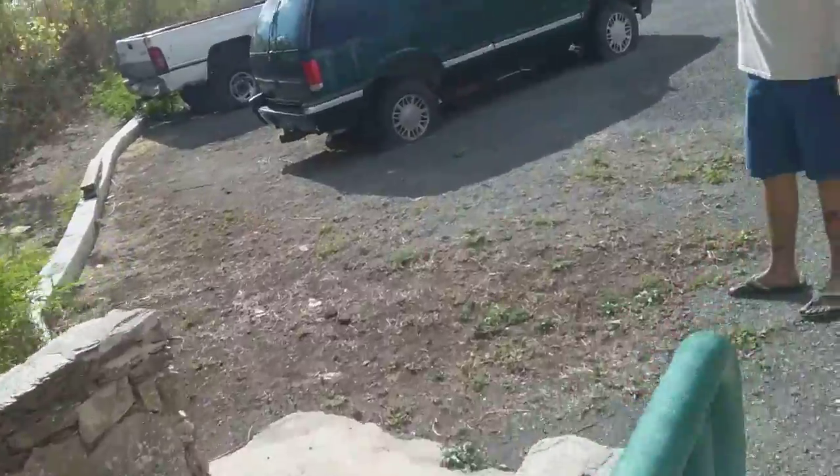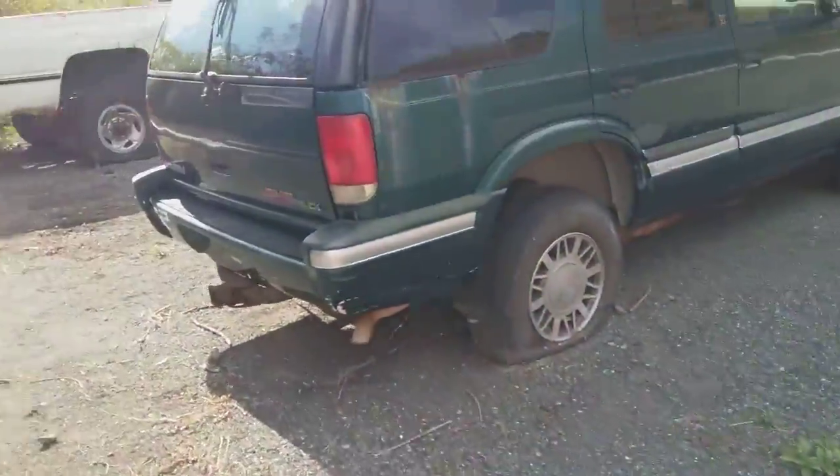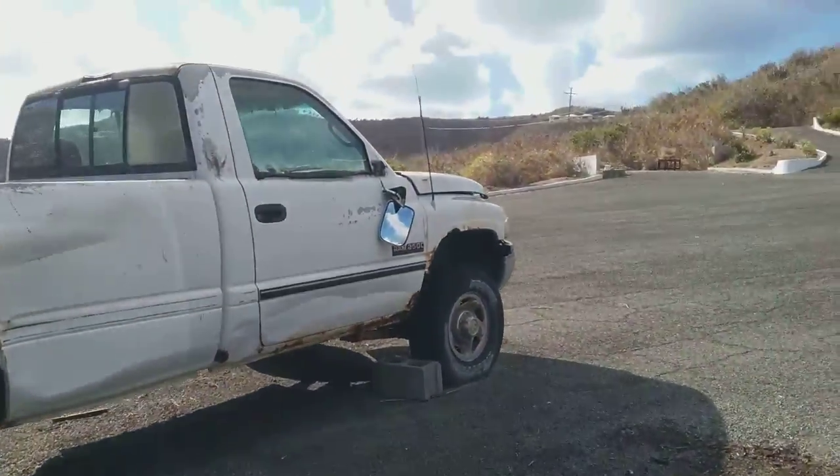Here's the abandoned cars. Been here for a while. They look like they've been destroyed and stuff.